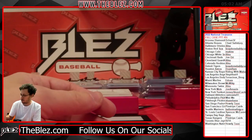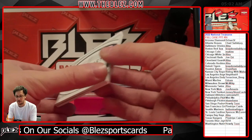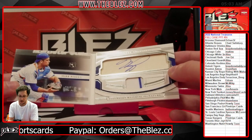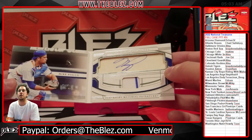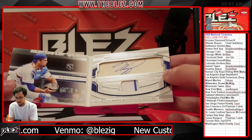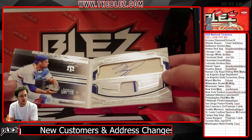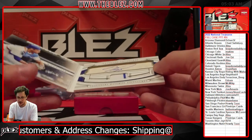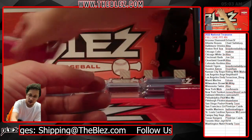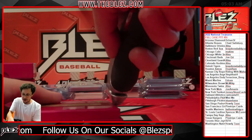Connor Norby for Baltimore, 3/99. And then 20 out of 25, more Los Mets. Piazza going to Joe Amazon. He'll be happy with this. We hit Seaver before. Now we're hitting Piazza. I think there were 3 Mets. We hit another Met too. Was it Seaver? Who else was the other Met? Did we hit Piazza twice? Might be Piazza twice. Legendary material on the Piazza. We like that card. Last box coming, and we got a thick one. Hopefully it's got something spicy inside.